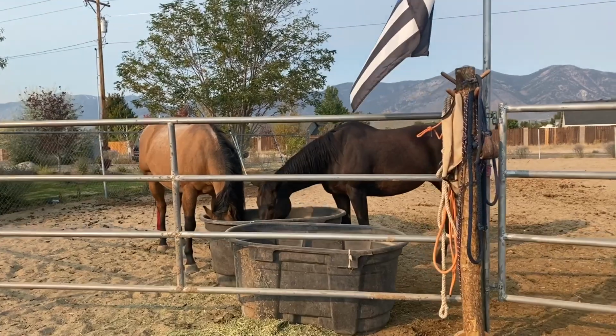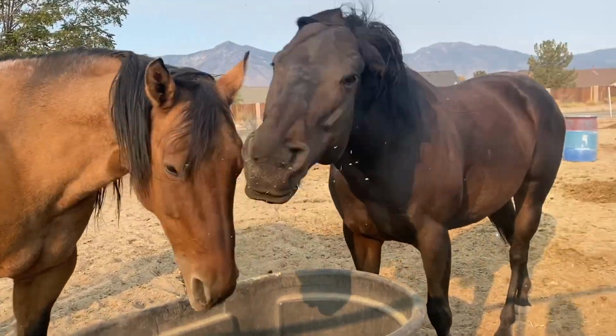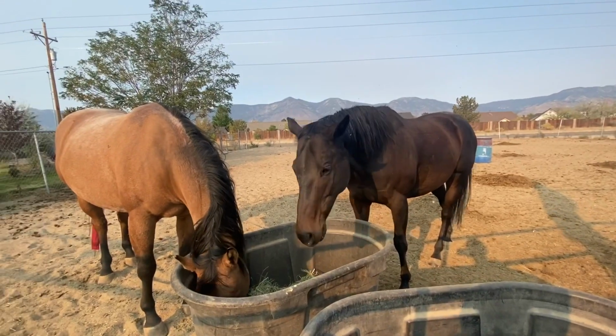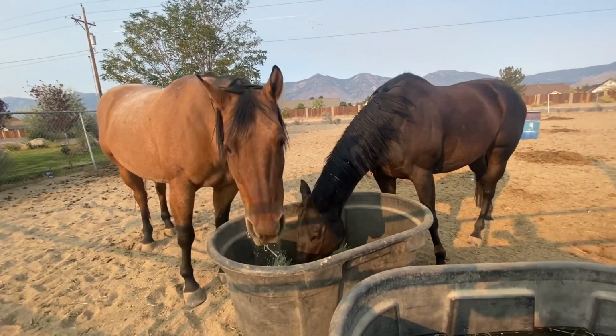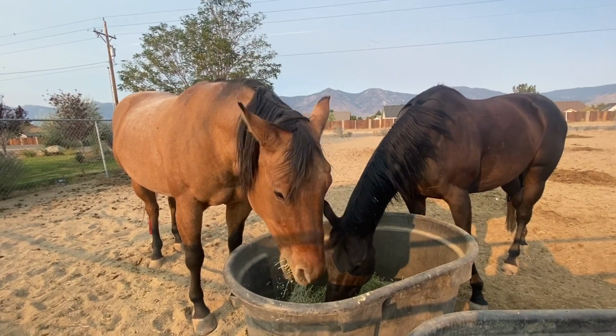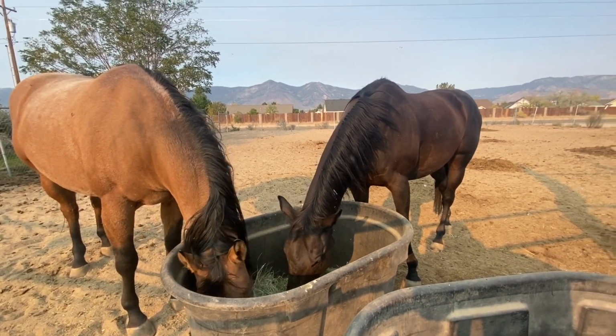Okay. The girls in the arena. We got Legacy and we got Armida. I keep them out here together because they get along pretty well. And, well, all of them get along super well, but Moonshine's the only one that can be up in the barn without freaking out about not being by a friend. So we keep these two together.